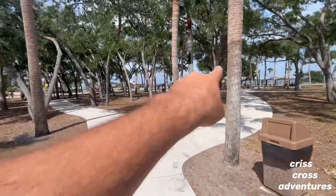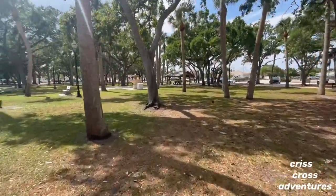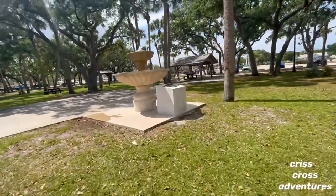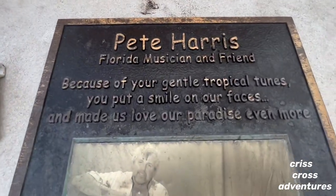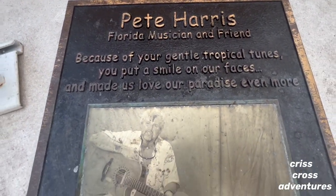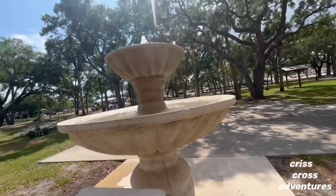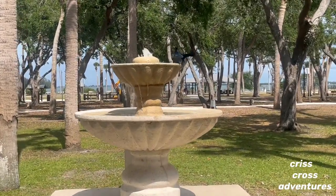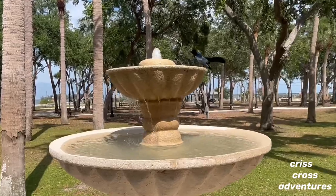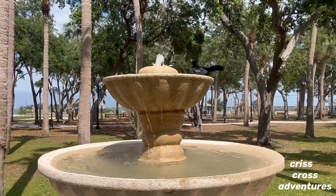Now, we're gonna go this way by the swing set, but let's go over here first. Check this fountain out. Coming up on this fountain. I guess a lot of events happen here, guys, because every time I drive by, it's packed, dude. Yeah, that bird was crazy.